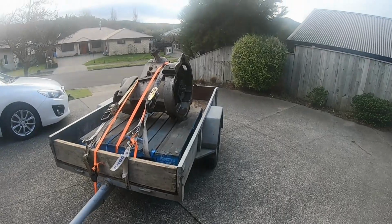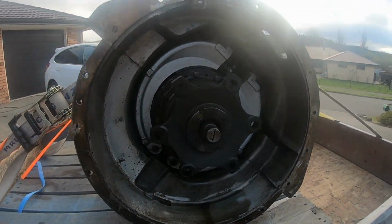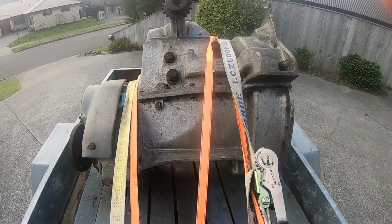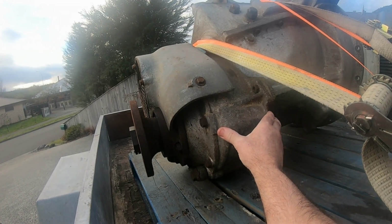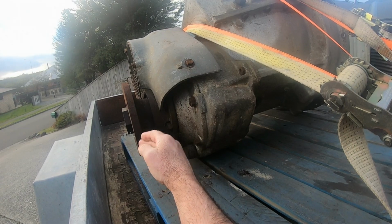Right, back from Watchwaker. This is the big chunk of steel here. See the reduction box on the back here. This is the part that's still attached to the transmission on the boat. All of this has been removed.